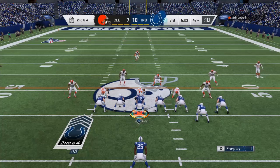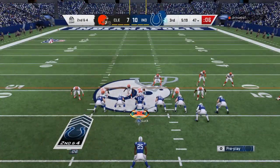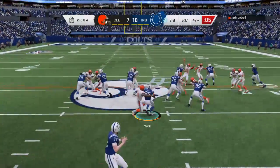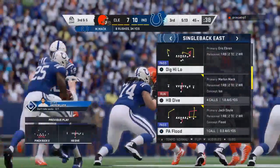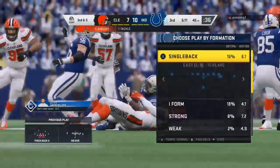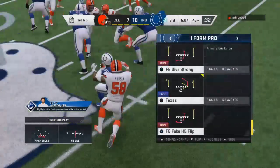The last run got 6, now 2nd and 4. They'll go again here with Mack, and he is met quickly in the backfield. Down he goes, folded like a lawn chair. It'll be a loss of a yard, and that's going to lead to a 3rd down.